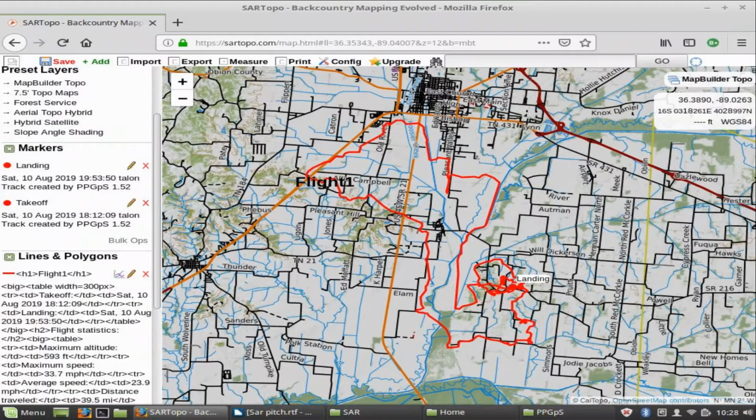Pilots can also record their GPS track logs and download them into programs such as SAR Topo after landing to give the site commander better awareness of what areas have been searched. Most pilots will have video recording capability as well.